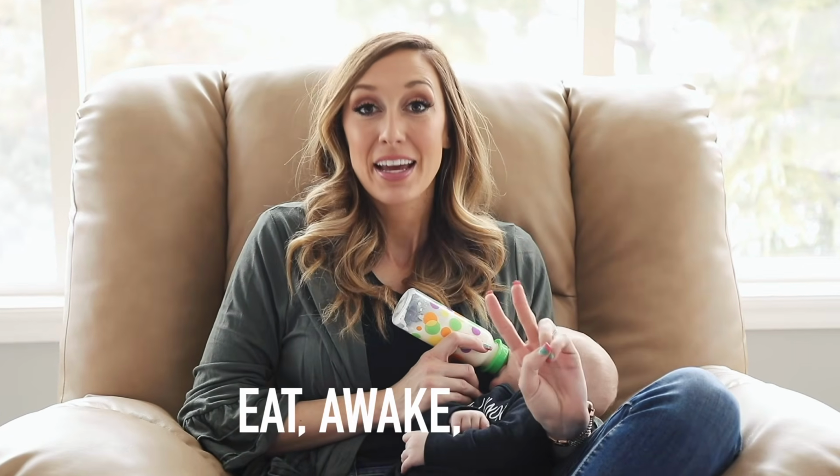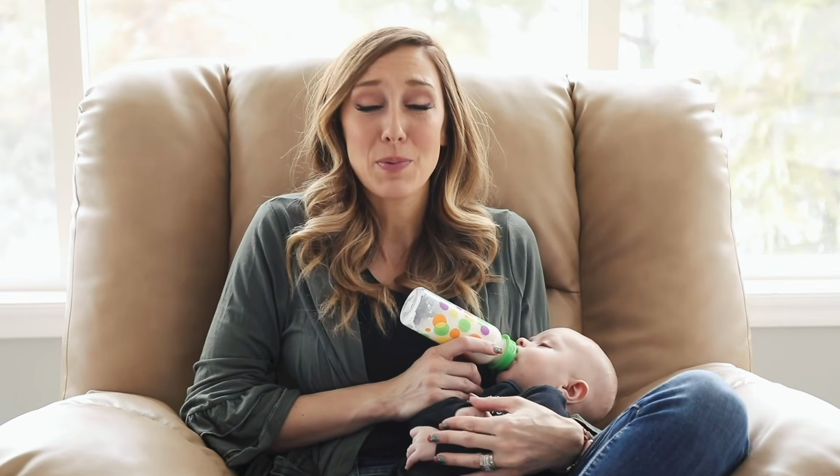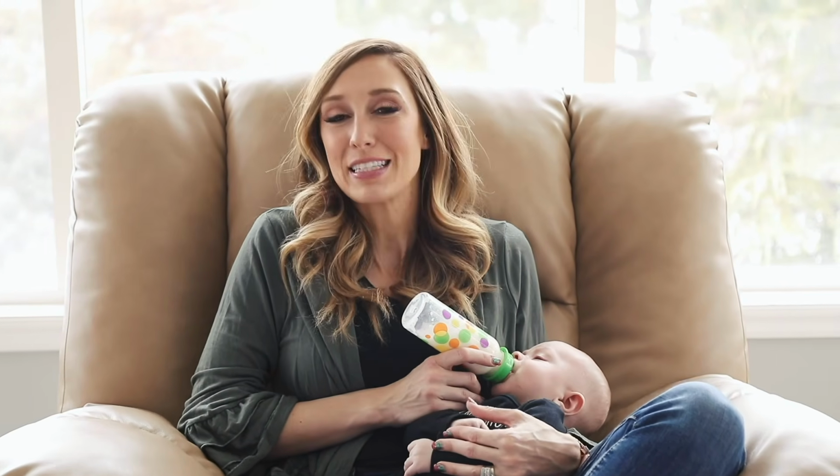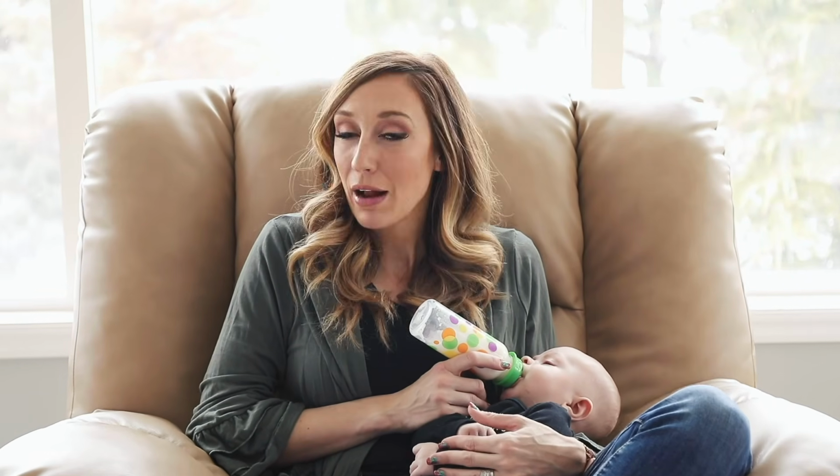Eat, awake, then sleep. One of the mistakes that a lot of times we make as moms, especially with cute brand new babies, is to nurse them or bottle feed them and they fall asleep while they're eating and it's so sweet and cuddly and snuggly, but then they're up 30 minutes later or 45 minutes later and they're just not sleeping well.